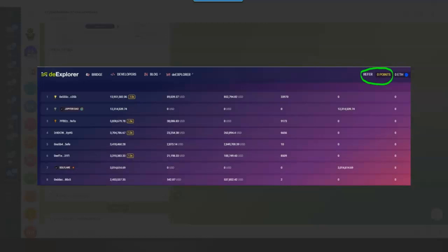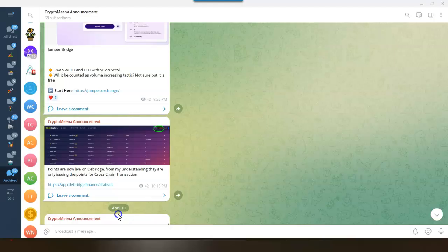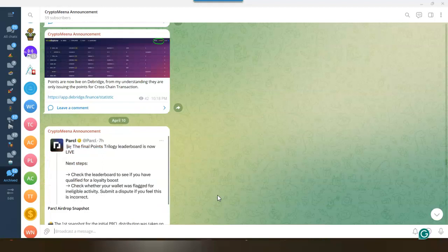So between the different chains, you have to see which one will be more lucrative in the sense that you are making more money for them and also getting more XP points. I hope this is clear. So if you have any questions, let me know.